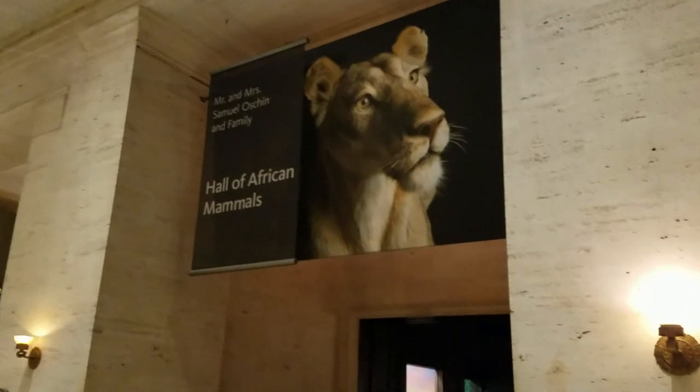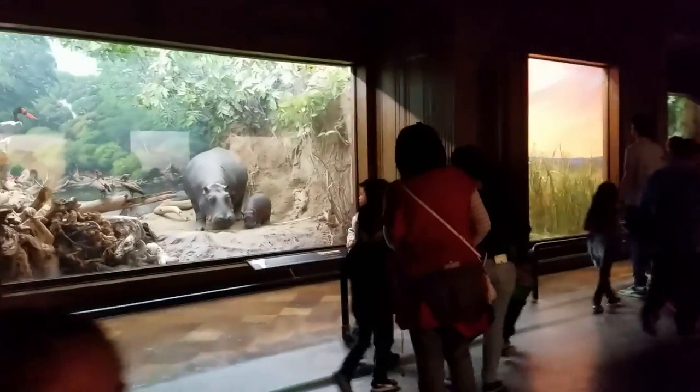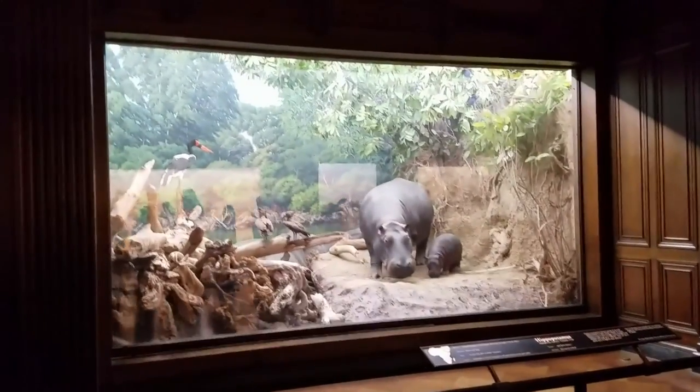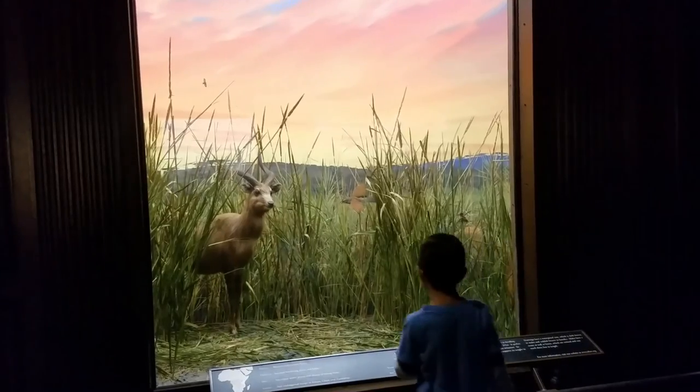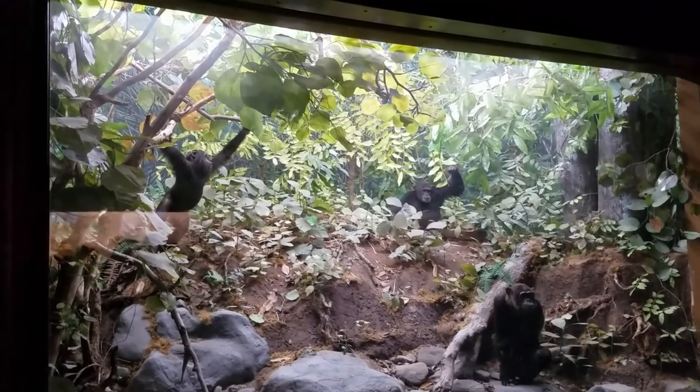So next, we're going to go into the Hall of African Mammals. In this hall are life-size displays that replicate animals living in their natural habitat. Just check out the details in each of these scenes. It is simply spectacular. The museum's habitat dioramas are among the finest in the world, and they showcase a range of habitats from desert to rainforest.